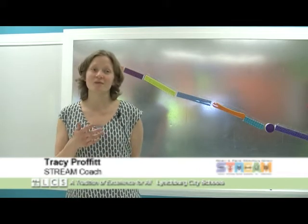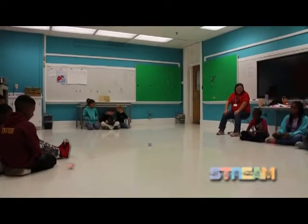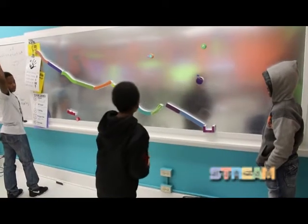The STREAM Lab is for every single kid in the entire building. Every kid gets to visit in the span of 3 weeks. So we have pre-K students come, we have our special needs classes come, Go Center, Base School, everybody gets to visit the STREAM Lab. It is a space dedicated to integrating all of the subjects together. And we focus on engineering projects.